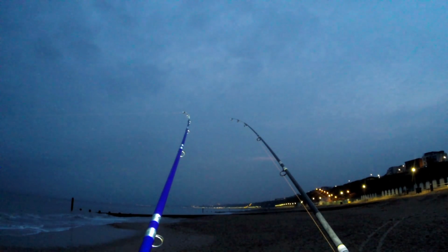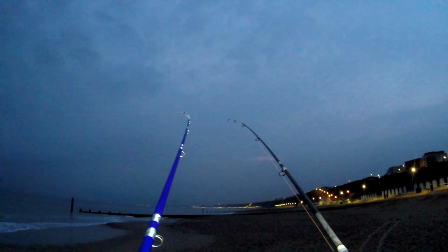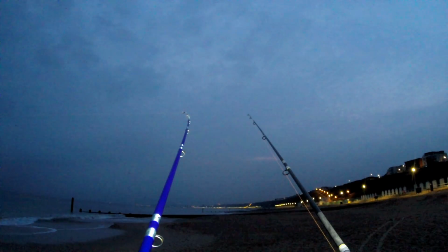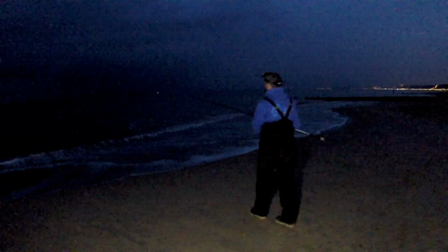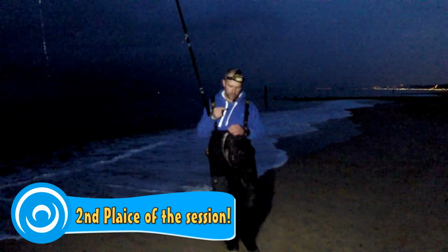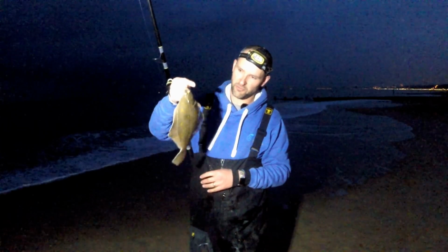That's not a plaice. Have a nice little pull down, this time on the inside rod. Nice bit of weight on there. So this one, like I say, is sort of 70-ish yards out, just with the worms. Yes. Plaice number 2. 2 and 2. Happy days. Good start. Again, no monster, but it's a plaice.